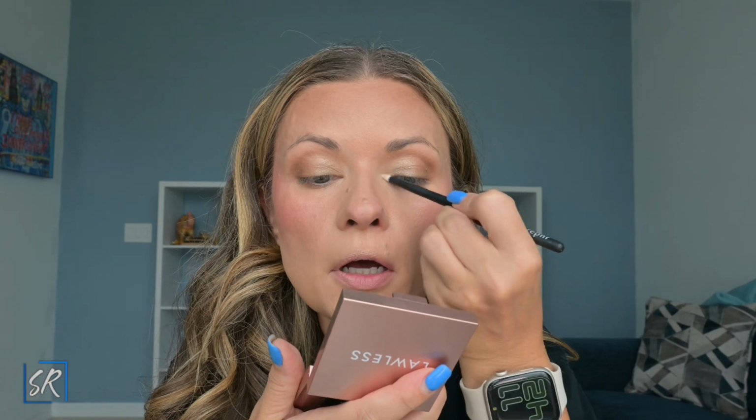All right, and I'll use a little inner corner highlighter, and for that I'll use Aura. Yeah, Aura right here. So we'll just do a little lighty light. I love a good inner corner highlighter. What do we think? Is it highlighting? Yes. All right.